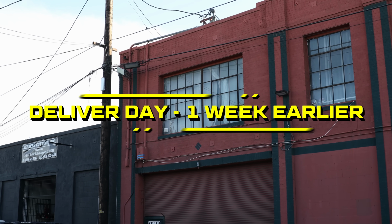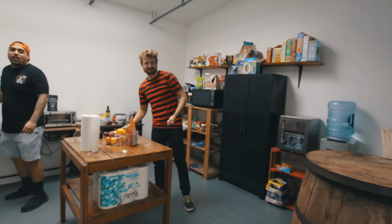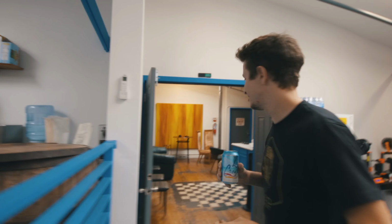We've got a brand new phone in the mailbox waiting just for us. We're gonna do some camera tests. Brand new iPhone from Russia. Wait, is it really from Russia? Yeah. Dang, okay. Yeah, let's go see if it's here.